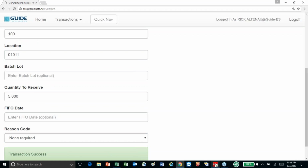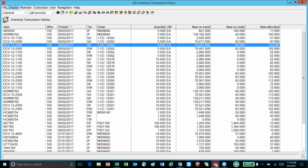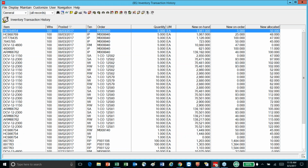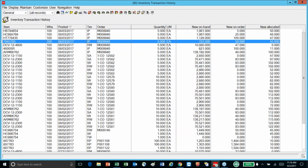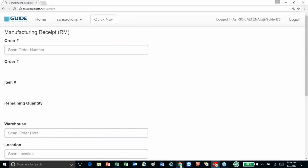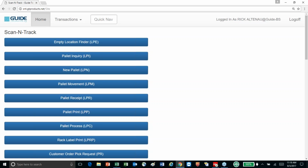I see that the transaction was successful, and if I go into XA, I see that my additional backflush components were addressed, as well as my RM. So that's an example of a manufacturing order. I also can do other transactions that we have within XA.